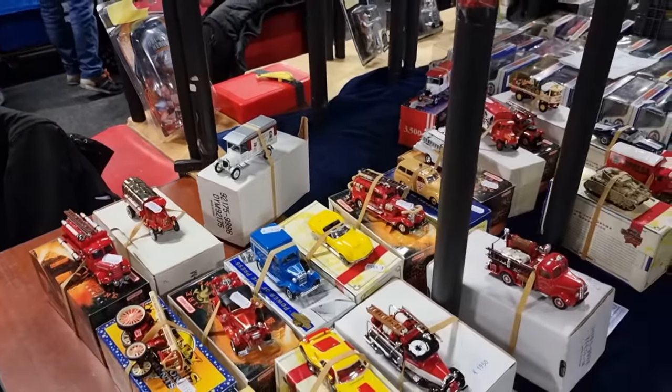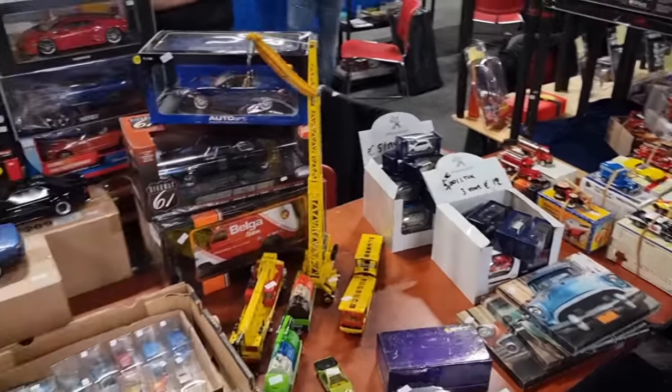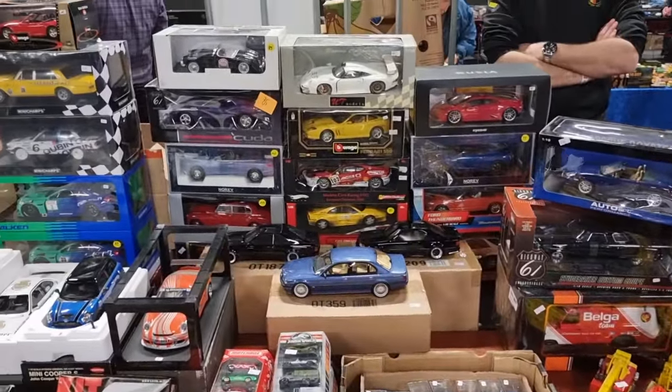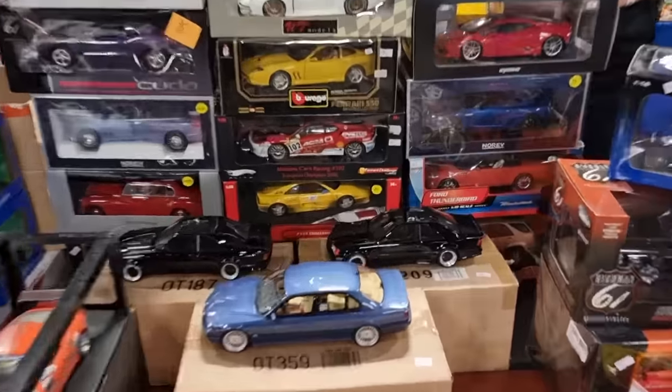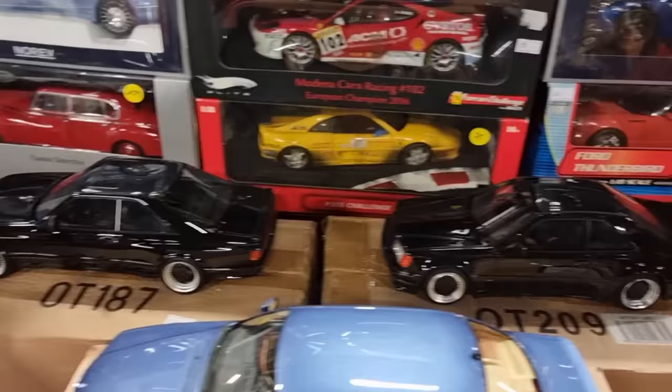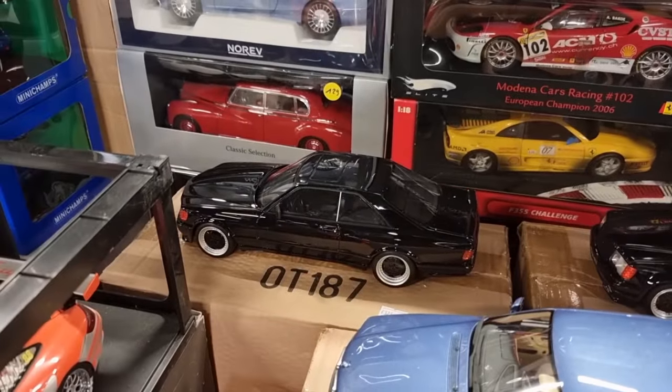Okay, let's go to the next table. Oh, I see a very nice model over there. I have to do a close-up. This is definitely one of my favorite cars, also in real life. What a beautiful car.